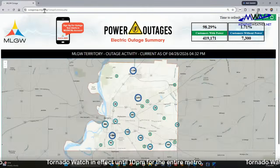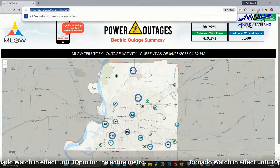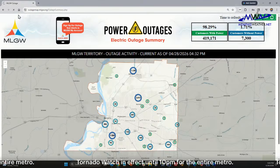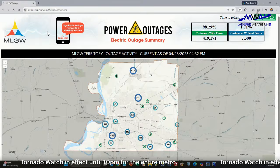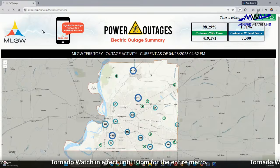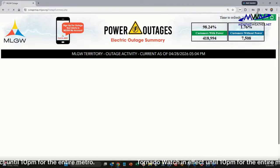I do want to pull up the latest outage map from MLGW. And I think I've frozen up here. Give it just a second. Your outage map is having an outage. Yeah, I have an outage of all of my browsers. Here we go. I'm stress testing my system here apparently.